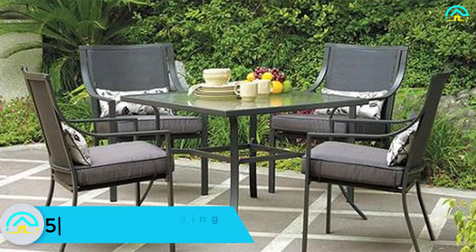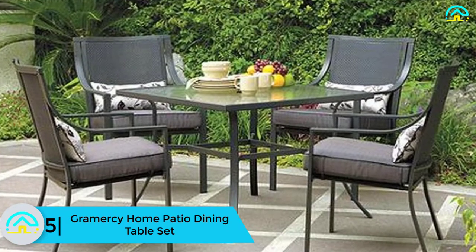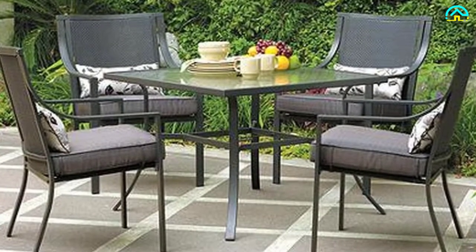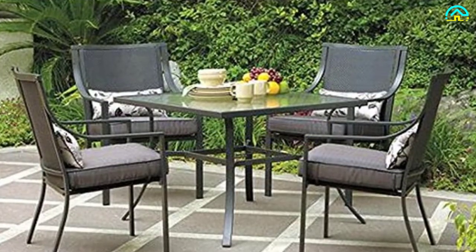Starting at number 5, we have the Gramercy Home Patio Dining Table Set. Steel frames are not normally comfortable. But when you add a thick cushion like this 6-piece outdoor patio dining set does, then you get great comfort. The cushions are made from polyester to help them last a long time. They should be easy to clean.